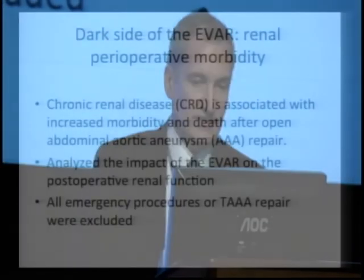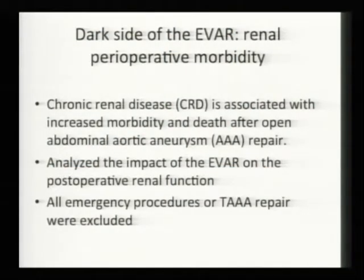Chronic renal disease is associated with increased morbidity and death after open abdominal aortic aneurysm repair. So for the purpose of this presentation, we analyze the impact of the EVAR on the postoperative renal function. All emergency procedures or thoracoabdominal repairs were excluded.